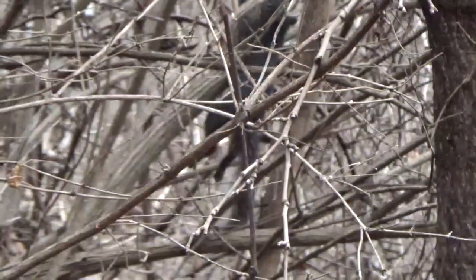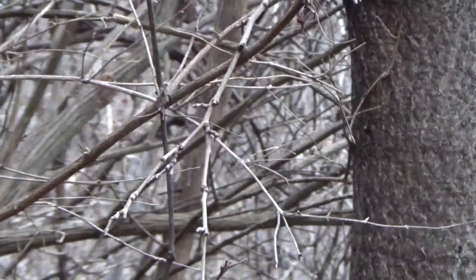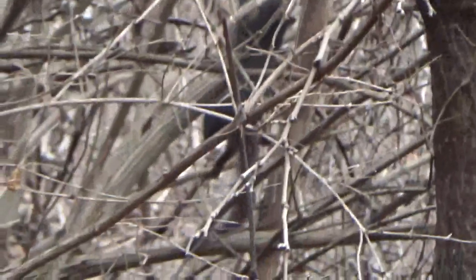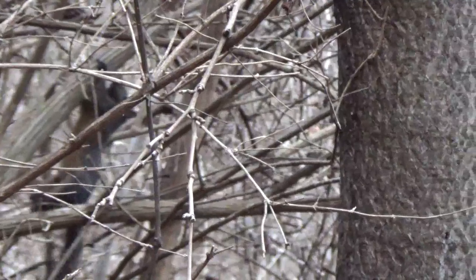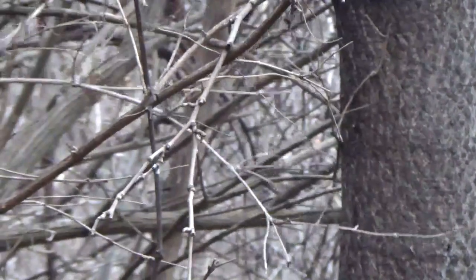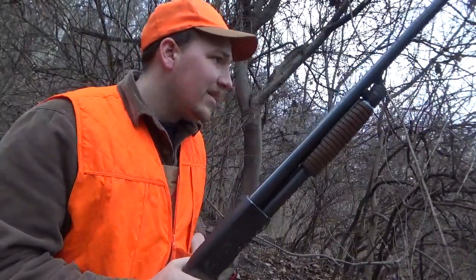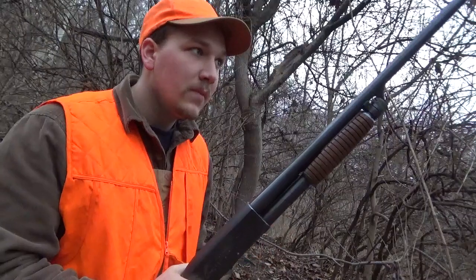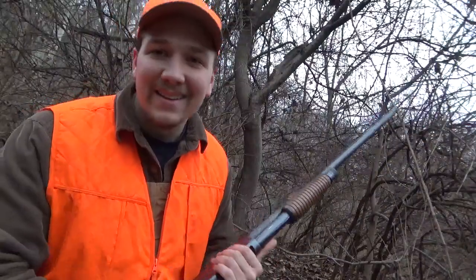Take a look at them. Hope that'll do it, guys. Shooting through this thicket, so took me like three shots. Let's go take a look. We got that black squirrel. Looks like we're gonna be doing a taxidermy mount.